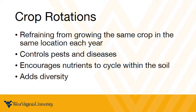Crop rotations are another common practice. So when we talk about crop rotations, we're talking about refraining from growing the same crop in the same location each year. This is a natural way to help control pests and disease. It kind of confuses them. It puts them on a different schedule, and they don't know to expect tomatoes at that same spot next year. You might be able to fight off your tomato hornworm for a little bit longer in the season. It also encourages nutrients to cycle within the soil. It's a similar practice as cover crop that we just talked about, replenishing nutrients back into the soil that wouldn't get it from the previous crop. Crop rotations can do the same thing.